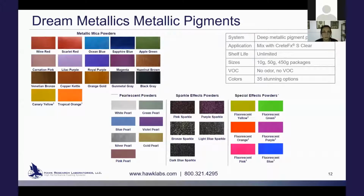So as mentioned, our Dream Metallics range of powder pigments, when mixed with our CreteFx S Epoxy, provides an almost unlimited number of color combinations and designs. We have bold solid colors, iridescent pearl pigments, even glitters and fluorescence. So the choices are abundant. And the Dream Metallics range allows you to work with your customer to create a truly custom and unique design for their space.